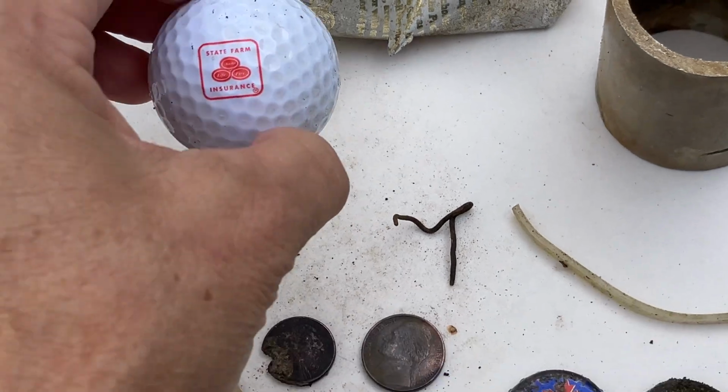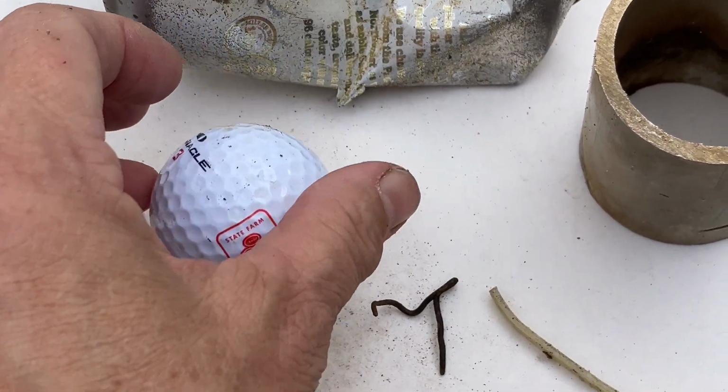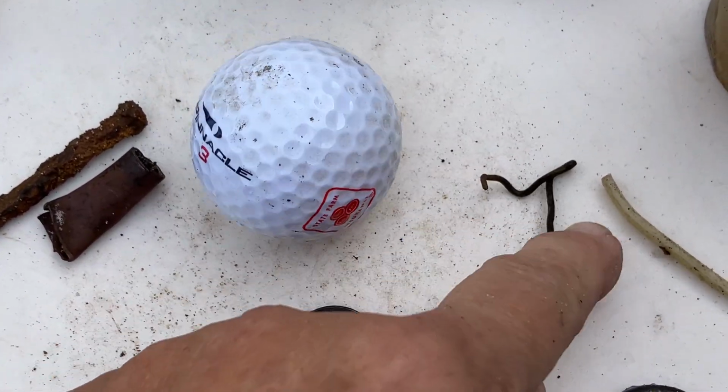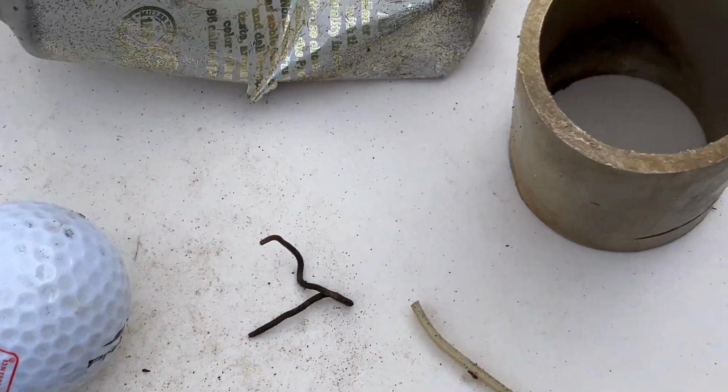So that one's pretty cool. Normally I don't find them where they have some type of an embossed name or a name on them. Found this just piece of little metal wire. And that could have been dangerous too if somebody stepped on it.